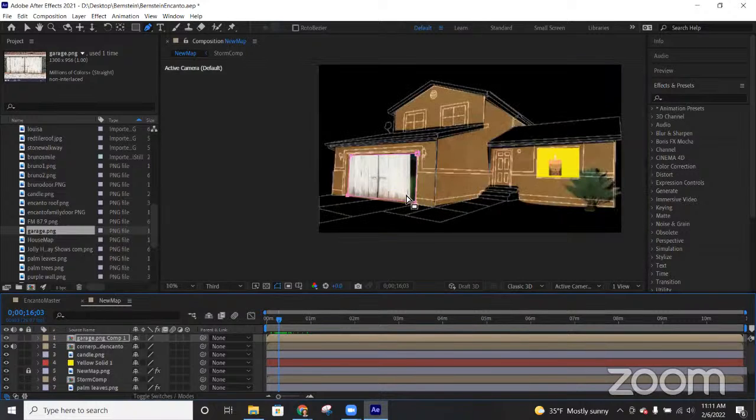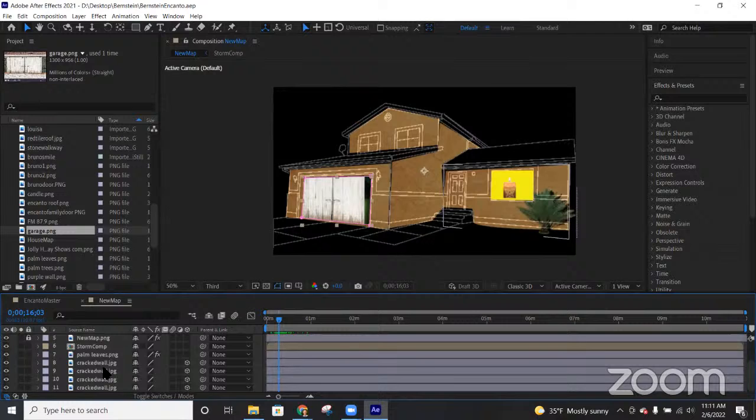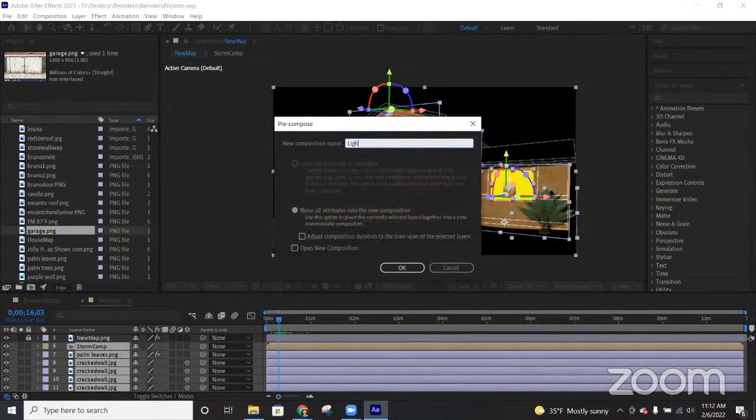Okay, so let's do also a quick introduction to lighting. Lighting makes a huge difference too on how the shot is going to look. Mostly this whole texture and the wall are about the same color, same hues and shadows and things like that. So to make lights happen, first thing I'm going to do is take everything that we've done so far, all these layers, and put it into one big precomposition, lighting example.